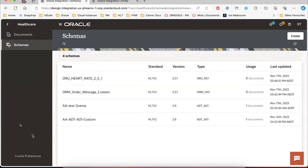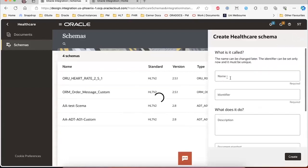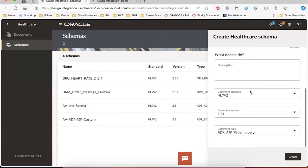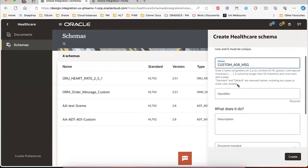So in this case, if I was going to model the message that I just showed you in our demo, which is the patient change message, I would come in here. I'd say, hey, I want to create a custom, let's say, A08 message, and it will ask me, well, what do you want to base this message you're going to define on?